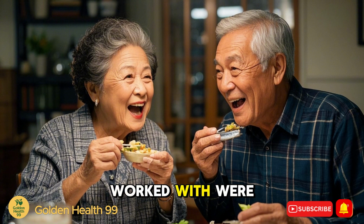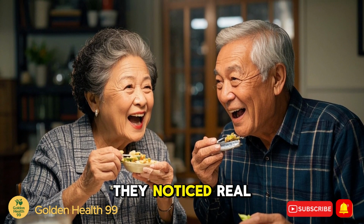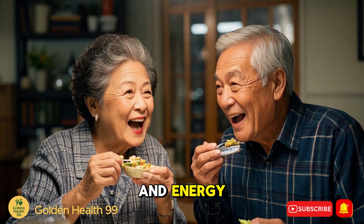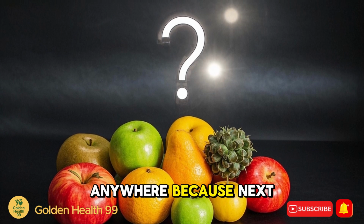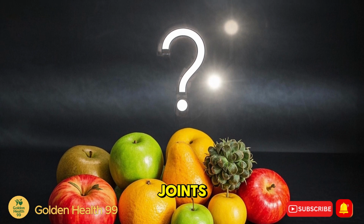Many seniors I've worked with were hesitant at first, but once they made it part of their routine, they noticed real improvements in mobility and energy. And don't go anywhere, because next we'll reveal a fruit that works like a natural anti-inflammatory for aging joints.